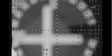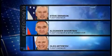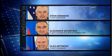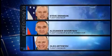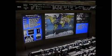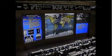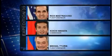A flawless approach, a flawless docking for Skvortsov, Swanson, and Artemiev two days after they had launched from the Baikonur Cosmodrome in Kazakhstan. Their fast-track approach to the station had been scrubbed because of an orientation attitude glitch in the onboard computers. With everything performing flawlessly since then, the trio has arrived and will spend the next 2.5 hours conducting leak checks and systems checks of their Soyuz before hatches open so they can be greeted by Expedition 39 Commander Koichi Wakata, NASA Flight Engineer Rick Mastracchio, and Russian cosmonaut Mikhail Tyurin.